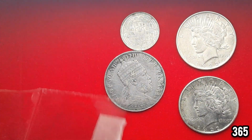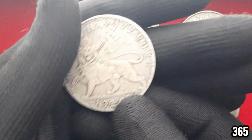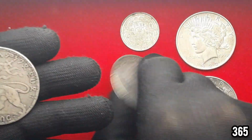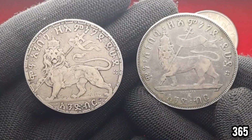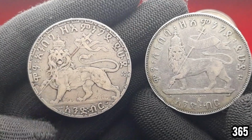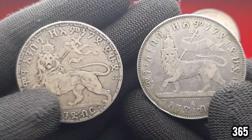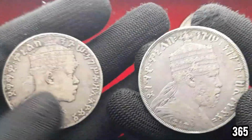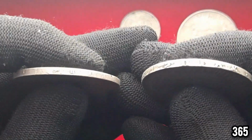And we've got another one of those as well here. That one's a little bit more worn, or is it? No, I don't think it is. I think they're both very, very good condition. This one's actually got a bigger line on the front than this one. So I'm not sure which was the older year. Look at that. Really, really nice detail on these coins.